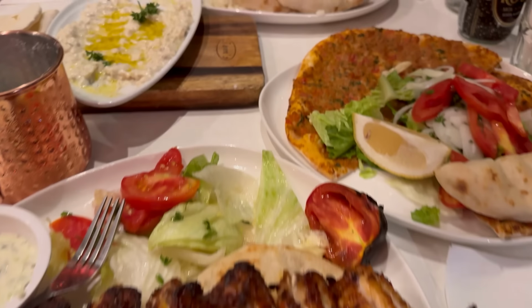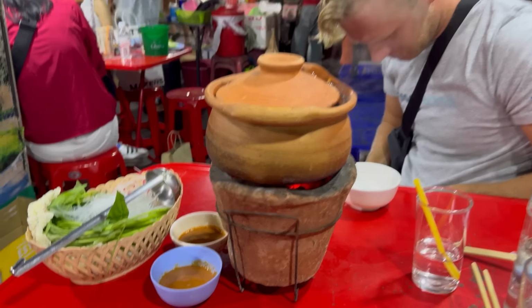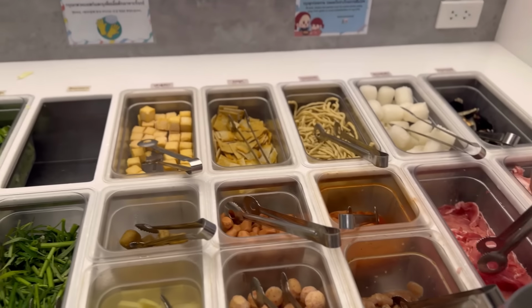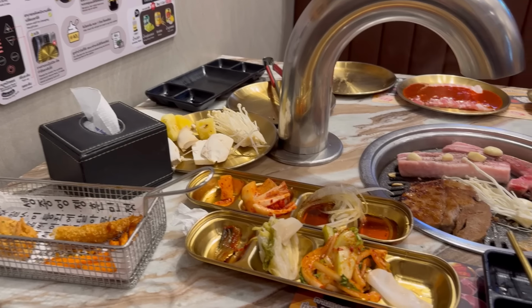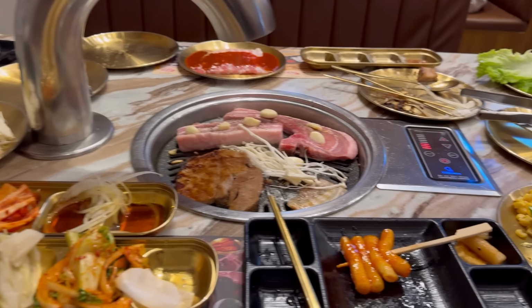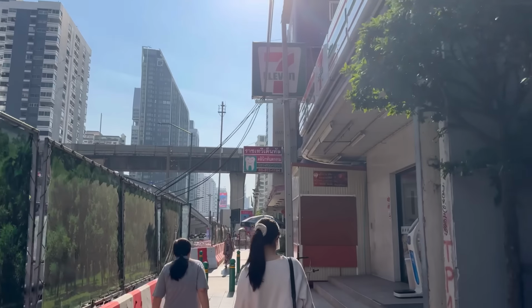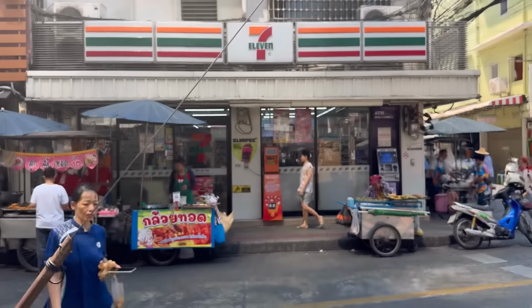And for dinners, when we get the chance to walk around a little bit further, within 10 minutes there's a beautiful Turkish spot, this street food place with hot pot, a DIY tteokbokki restaurant, conveyor belt shabu shabu, or all you can eat Korean barbecue for 399 baht per person. And of course, we can't forget the 7-Elevens that are on every street corner, with 2 being less than a 30-second walk away from the condo.